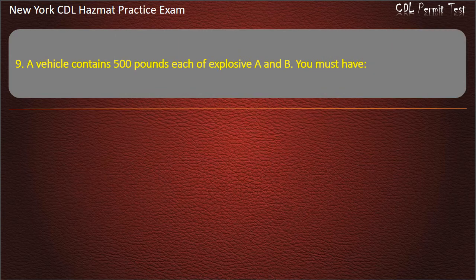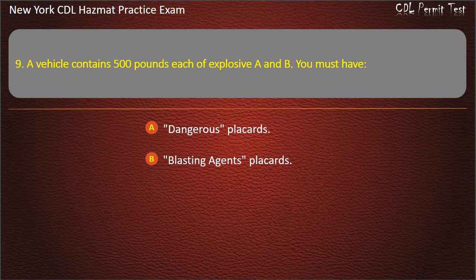Question 9. A vehicle contains 500 pounds each of explosive A and B. You must have dangerous placards, blasting agents placards, explosives placards. Answer. Explosives placards.